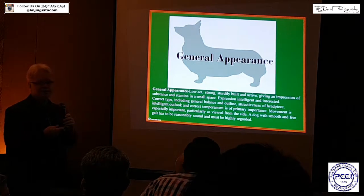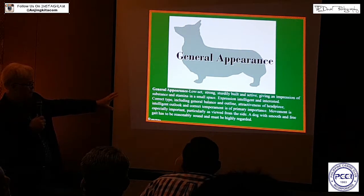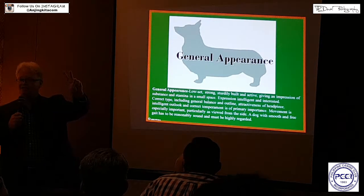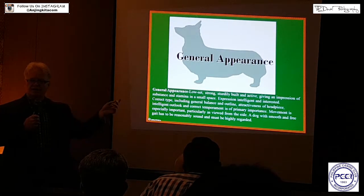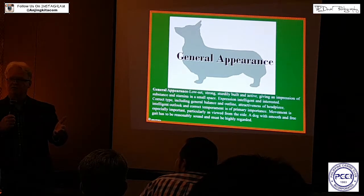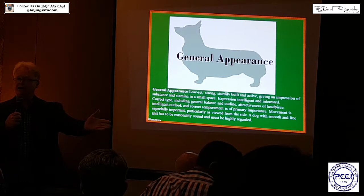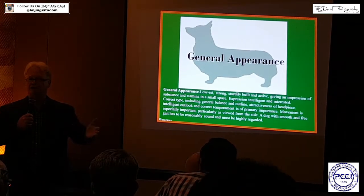And of course, in the American standard there is a general appearance. So there's three things that are basically, it says it should have an attractive headpiece. I'm going to talk about what an attractive headpiece is as we go along. It says they should have a balanced profile. All of us understand anatomy, and we've heard the gentleman over here talk about how he wanted to see them balanced fore and aft. Very important that they should be balanced fore and aft.